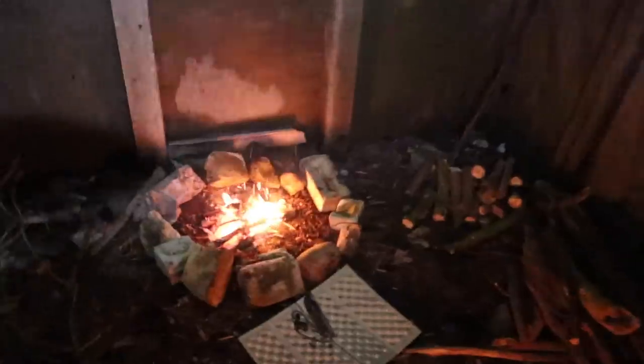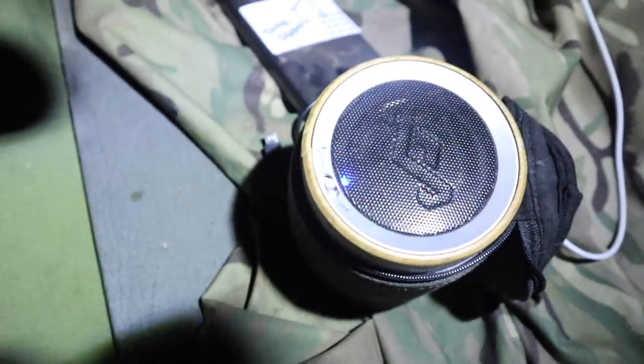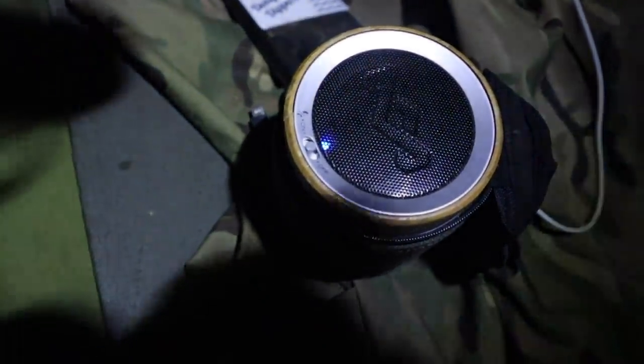Do you reckon that speaker's not good? That's absolutely dead. That's water damage from a winter camp. That's just the baseline, and we're going to start writing DJ tunes now.